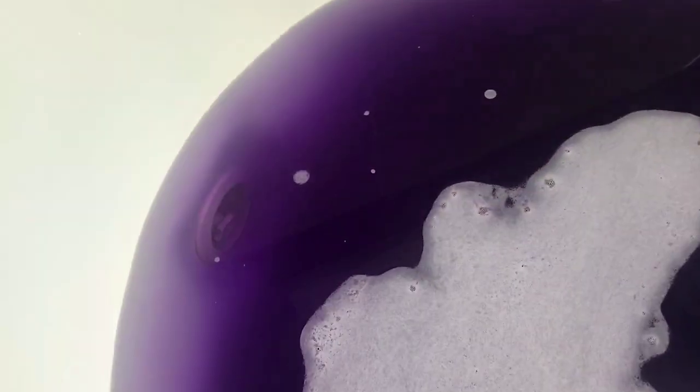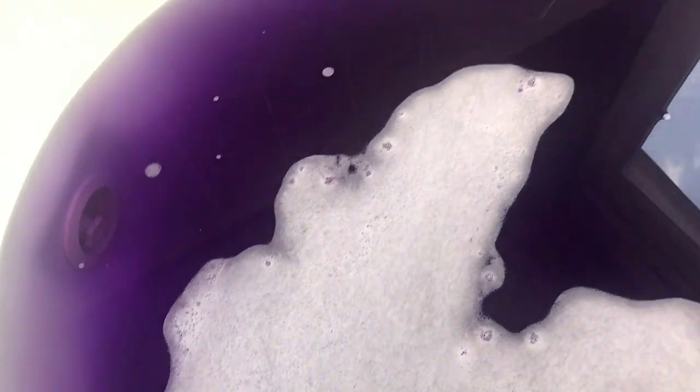But in the meantime, let me take a look at this water color. It is definitely dark, dark purple. I don't know if there's any shimmer, but a lot of times I can't tell until I get in there. It smells really, really nice and strong. Whew, it is hot.